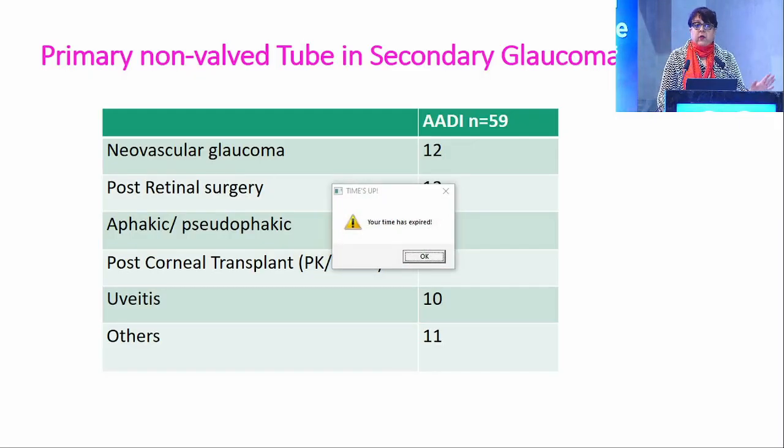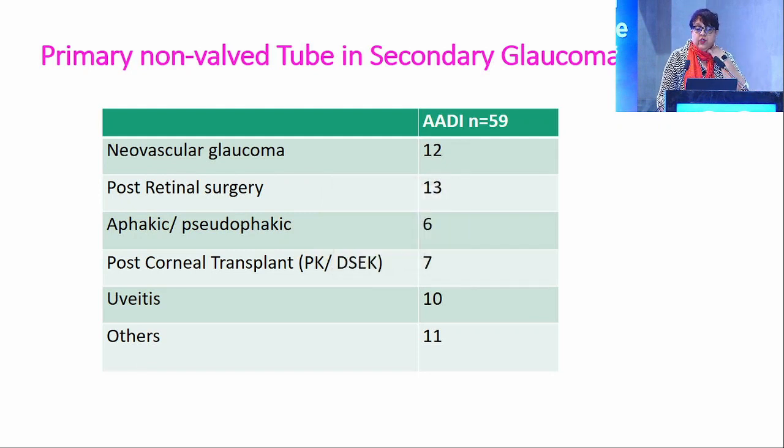There are very few studies that have been done in India comparing or based on tubes. But there are RCTs that have been done in the West, and they have looked at Baerveldt versus Ahmed glaucoma valve, the valved one. None of the studies have actually done it in primary glaucoma. So I just want to briefly share with you the results of my series of ADI in primary glaucomas. ACP was introduced very recently, and unfortunately, I don't have the follow-up yet.